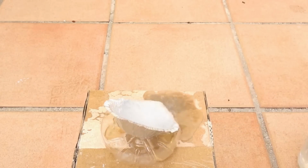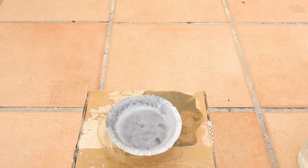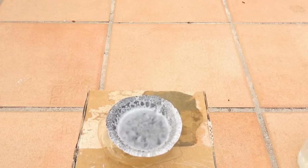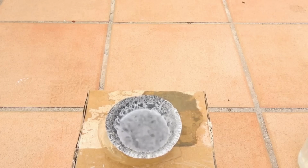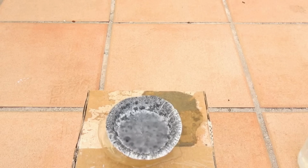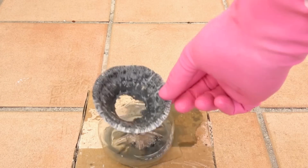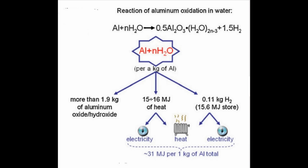And I'm sure everybody's seen this, where you put a piece of aluminium in some sodium hydroxide and say, hey look, the sodium hydroxide is attacking the aluminium. Well, sort of. What it's actually doing is attacking the aluminium oxide coating, and that strips it bare so the aluminium can react with the water. And of course, as it reacts with the water, it gives off a tremendous amount of heat, and more interestingly, a tremendous amount of hydrogen, because aluminium reacts with water to form hydrogen.